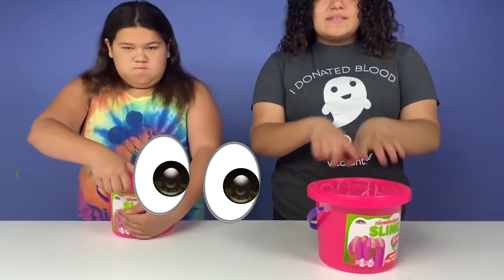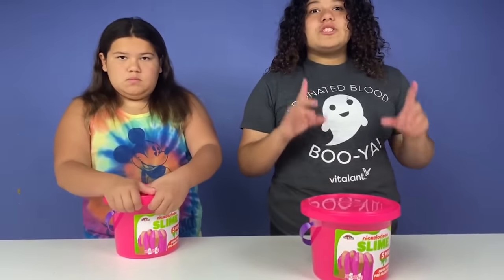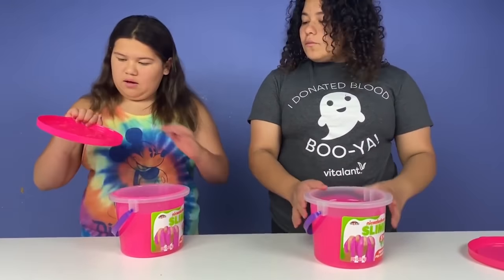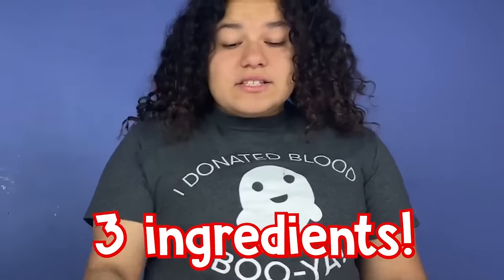Guys, look at these buckets. They're massive, and it's 5 pounds. I wish I had the smaller version, which is 1 pound, so you guys could see the size difference. But look at that. Okay, you ready to open it to see what we're working with? And guys, why is yours so messy? Mine is so clean. We only get 3 ingredients each to fix this.